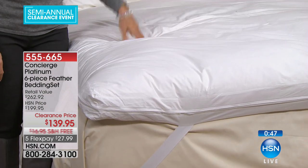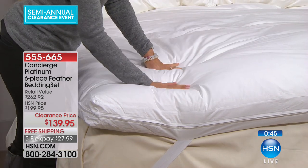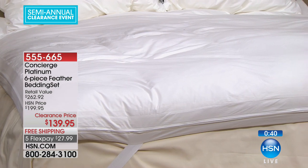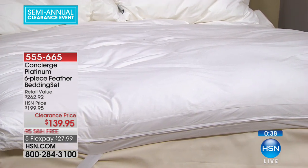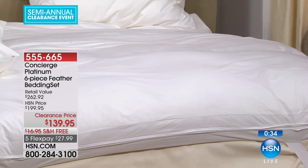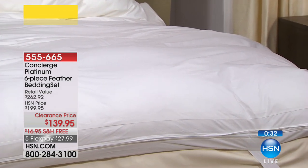So you're getting the two pillows and the feather bed, and then the three protectors for everything. Free shipping and $27.99. 80 of these have been picked up, and you may say, "Oh, that's no big deal. You have 50,000 of these." No, we've got 300 left, and we have 250 people ordering this right now.